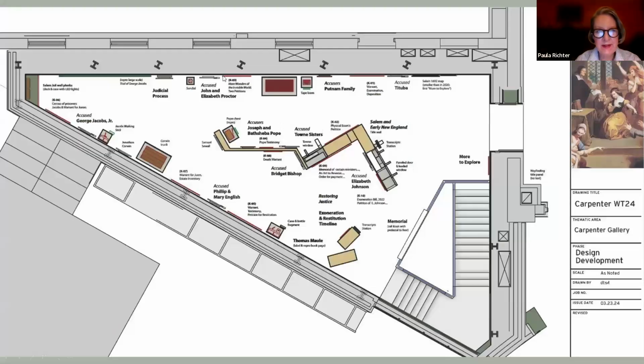As you can see, we're only a few weeks away from opening an ongoing installation of this on the Salem Witch Trials. So here's our floor plan. We have this very angular gallery. It's a triangle essentially. It does have two entrances, one off of another gallery, and then there's a staircase that comes from the floor below.